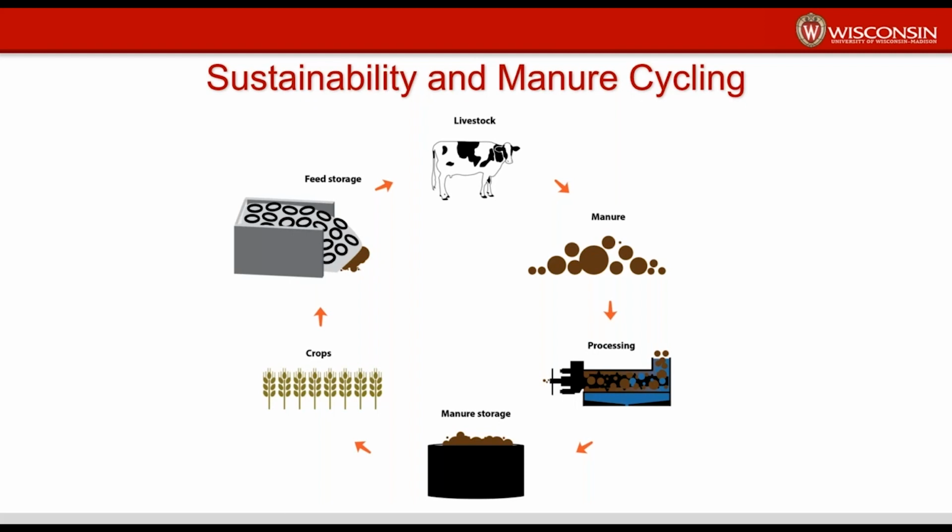So a perfect system would be we're keeping it all contained on our fields. We know that that's not achievable, and some losses are actually okay, and the environment can handle it. But the more we can keep on the field, the more we can benefit from those nutrients in our system and not have to find additional nutrients.